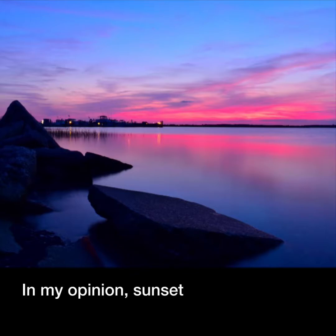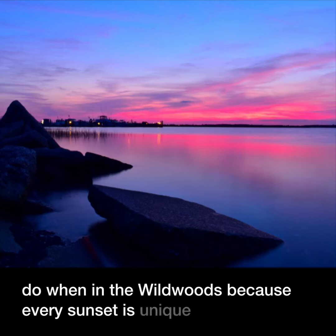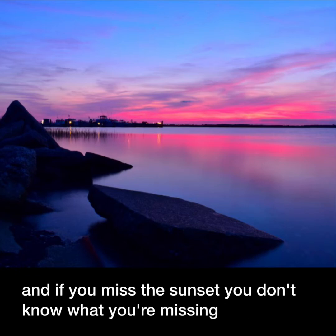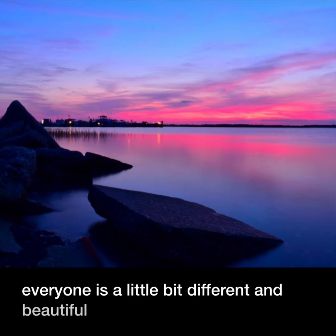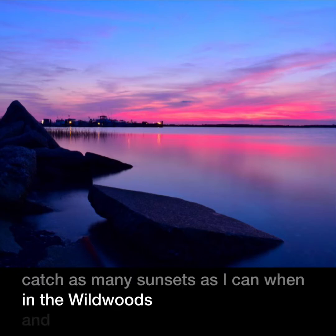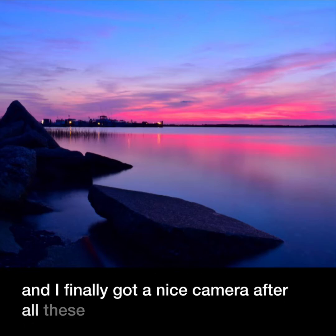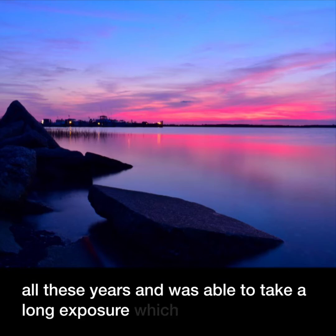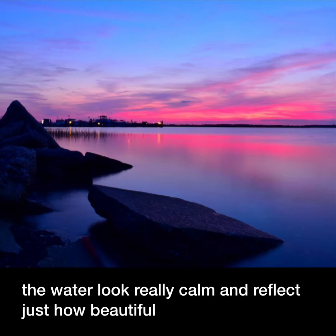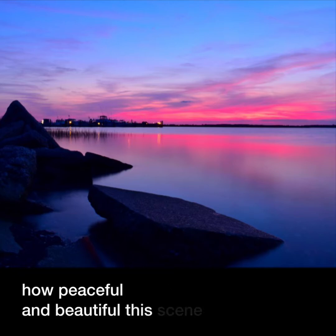In my opinion, sunset is a must-do when in the Wildwoods because every sunset is unique and gorgeous, and if you miss a sunset, you don't know what you're missing because every one is a little bit different and beautiful in its own way. I try to catch as many sunsets as I can, and this was taken down in the Crest. I finally got a nice camera after all these years and was able to take a long exposure, which helped make the water look really calm and reflect just how beautiful the colors were coming from the sky. I just love how peaceful and beautiful this scene is.